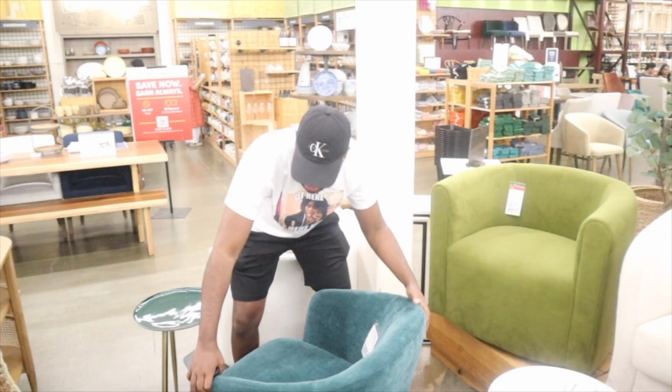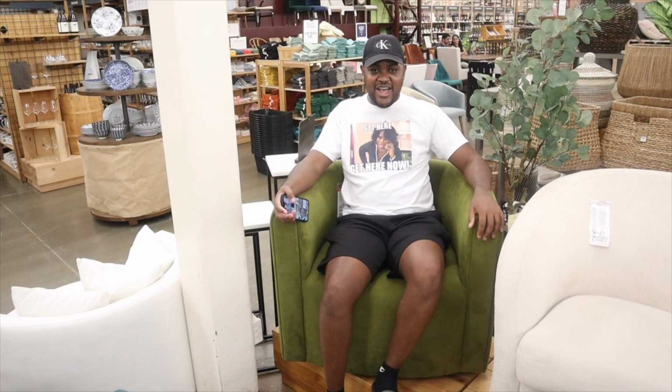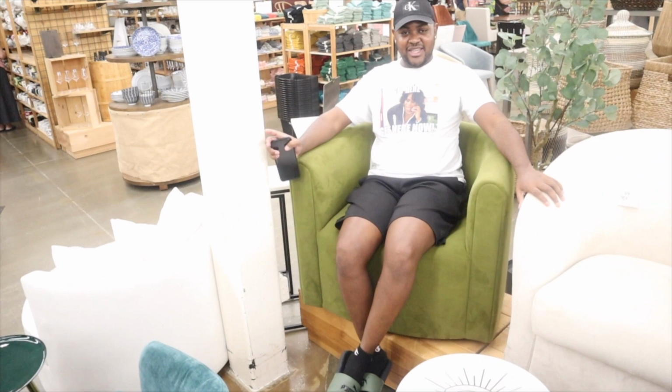So y'all, Justin is moving all this stuff out the way so he can sit in the chair. I like the chair. What you think? It's cute. Ain't it cute? It's wide enough. It's green.